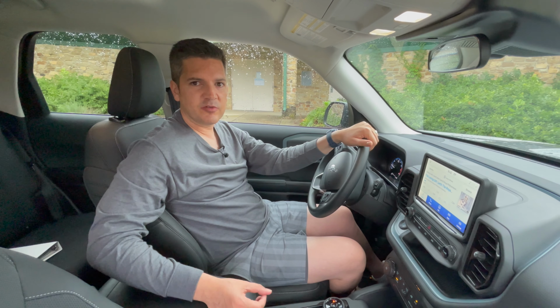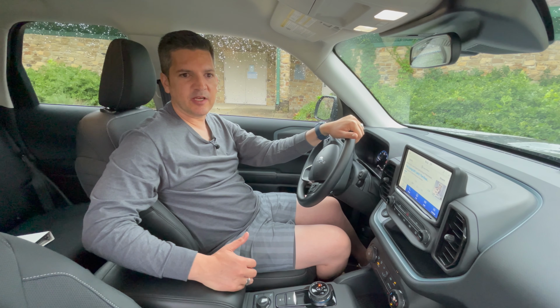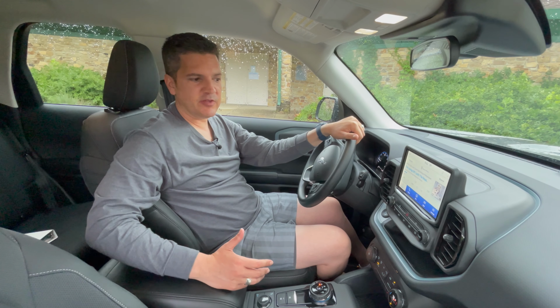Has a lot of safety systems, as you'd expect. This one has adaptive cruise. It's got the Ford collision alert with auto brake. It's got blind spot warnings, rear cross path detection. Pretty much everything you need to keep the vehicle safe.